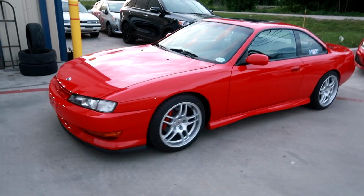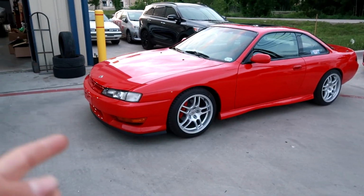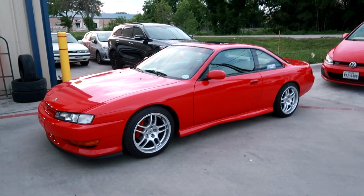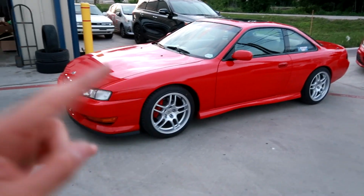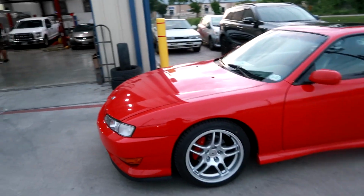Fun fact, if you guys didn't know, my sister, for her first car, actually got a 240SX S14, but zenki. She didn't want a Honda Accord or Civic or a Corolla or Camry back then. She wanted something two doors and sporty and cool. So yeah, sadly, no longer have that car, sold it.